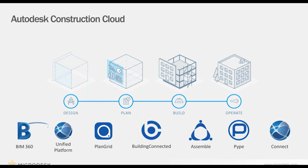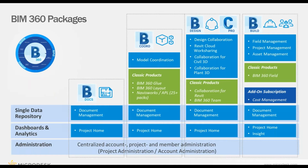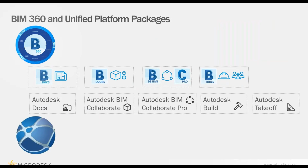So when we're talking about a migration, right now what we're talking about is migrating from a project that is in BIM 360 into the unified platform. And just to reiterate for everybody, BIM 360 had 4 main pieces: Docs, Coordinate, what was designed, now referred to as Collaborate Pro, and BIM 360 Build. And that lines up pretty well with all the features inside of the unified platform. So when we start talking about migrating, it's not like we're crisscrossing across completely different tools. We've got Docs to Docs, we've got Coordinate, now referred to as BIM Collaborate, but for all intents and purposes, same thing. We've got BIM Collaborate Pro in both. We've got BIM 360 Build and Autodesk Build, a lot of similarities. And then we have Autodesk Takeoff, which is brand new.